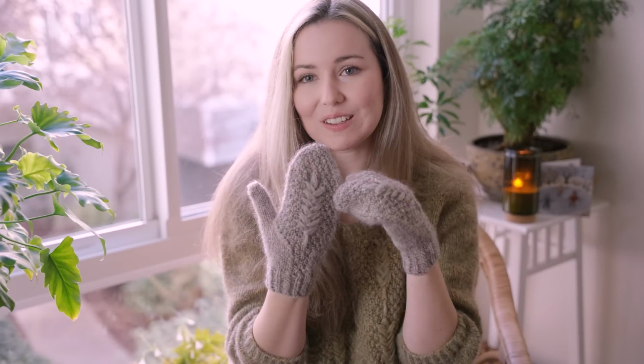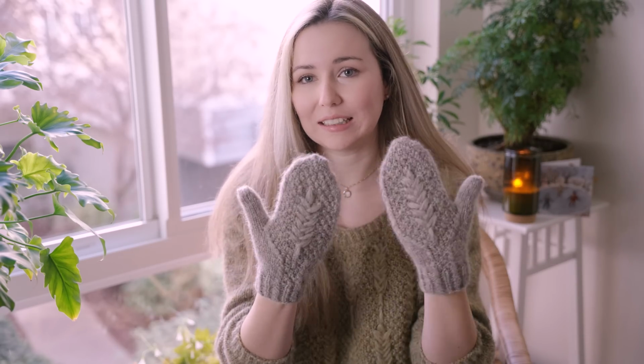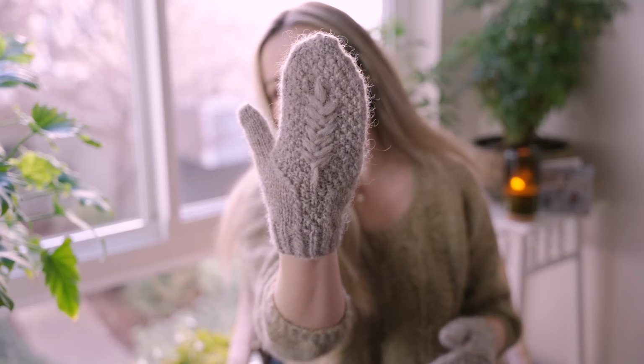And the technique that I use to make these little wheatgrass motifs, I personally have not seen the technique before, so I definitely made sure to record and include some video tutorials throughout the pattern. Also in my Fields of Gold pattern, this sweater, I include a lot of tutorials walking you through step by step exactly how to achieve this look.